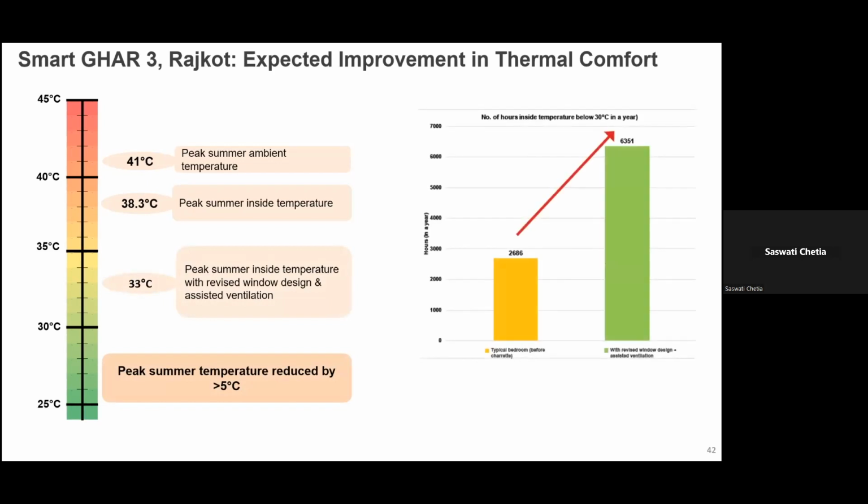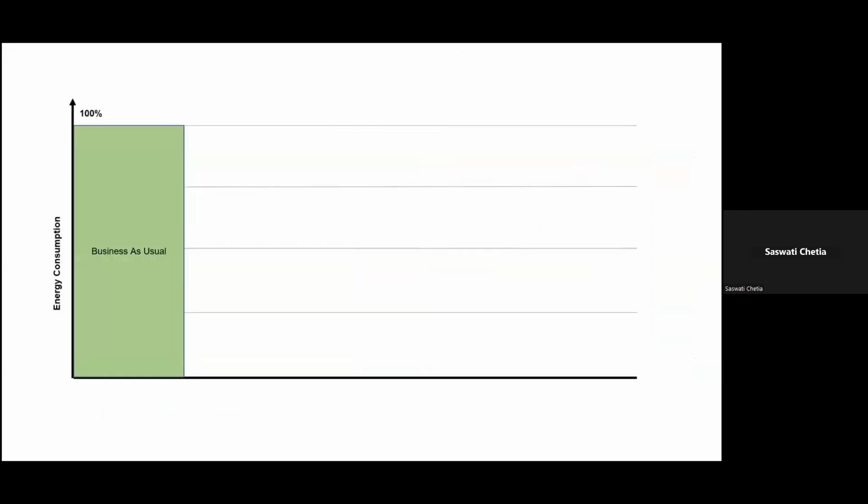And this also meant that in the whole year, the number of hours which were below 30 degrees Celsius increased by about 1.5 times. So improved thermal comfort, meaning that people would resort to air conditioners less, or even other cooling systems less. That means more efficient homes.